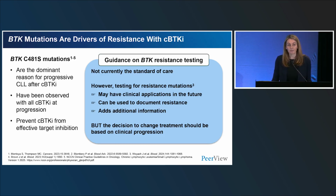Just to touch briefly on the issue of resistance that comes up in the relapse setting for patients who progress during treatment with a covalent BTK inhibitor, we do know that mutations in BTK, with BTK cysteine 481S mutations, arise in patients at the time of clinical progression, and this particular mutation has been observed with all covalent BTK inhibitors at the time of progression. This is actually where the covalent BTK inhibitor binds the BTK target.